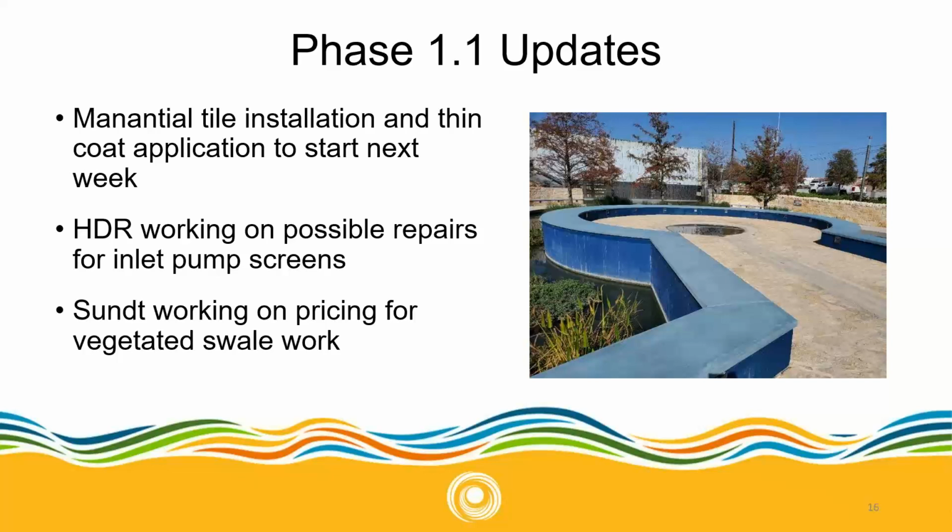Now that the Cameron Street work has started, the portion that Sun is doing on the road work is expected to start here in April. As that work gets started, we're also planning on doing some rework of the vegetated swales along San Pedro and Cameron Street. Sun is working on getting us updated pricing for that work, so we can factor it all in while Sun's out there on Cameron Street. Next slide, please.